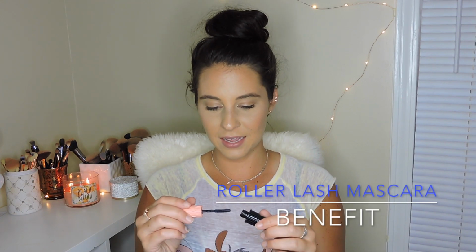And then I also have the Benefit Roller Lash. And again, this one's good. I think you have to work too hard though. Like you have to really use the wand correctly, and that's a little bit too much for me. But I do like it and I want to get my use out of it, so there.